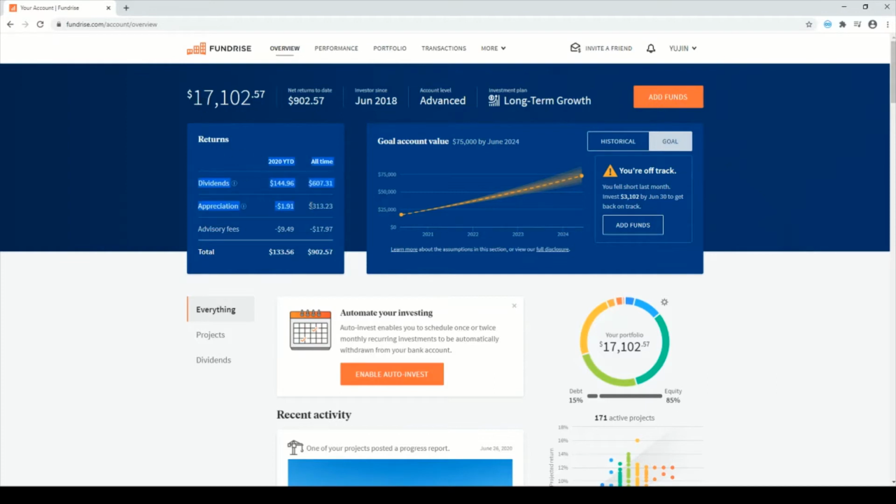Here are some quick stats for all you people who are wondering what the returns look like. All time, 607 in dividends, 313 in appreciation and advisory fees. This year has been pretty lean, obviously, with the pandemic that's going on, but I feel pretty confident that in the future this will change. And up front, before I continue, of course, I'm not a financial advisor, a CPA, or any type of financial investment guru or anything like that. I just do what I do. But anyways, with that being said, let me go over the account.